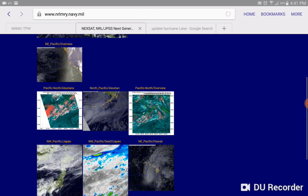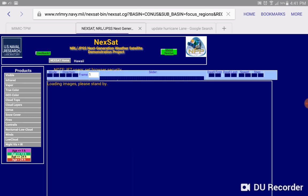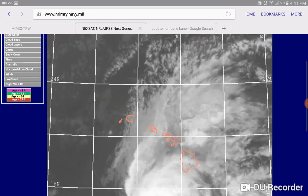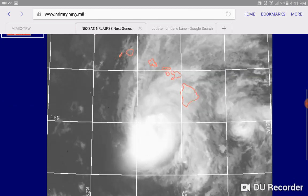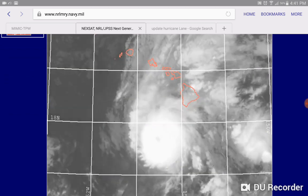Then we get down here to Hawaii. And the storm itself, you can already see, it doesn't have form anymore. It's lost all of its power and form, and it's because it was never really a real hurricane, I mean a hurricane that Mother Nature would create. See, it's kind of blown apart. Do you see how cloudy and fuzzy it is?